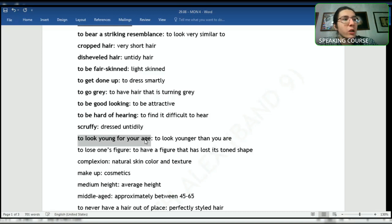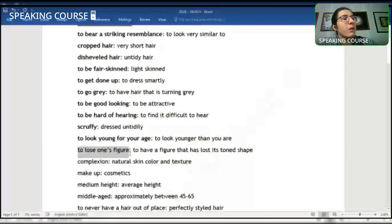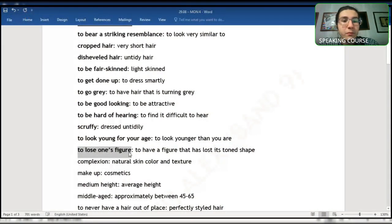Next is to look young for their age. This can be used whenever you're talking about a person who is old but looks younger. So they look young for their age. Next is to lose your figure, and this is whenever you're talking about somebody who got fat. They ate too much food and they lost their shape. They lost their figure.